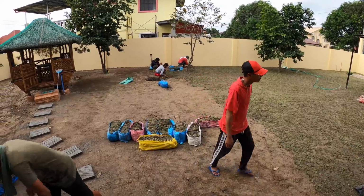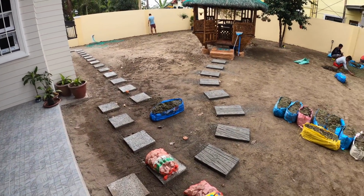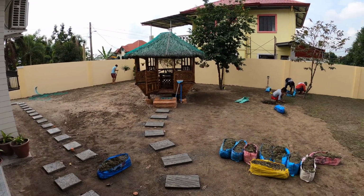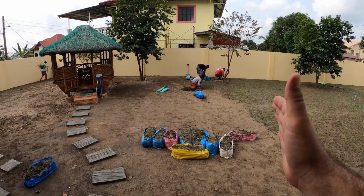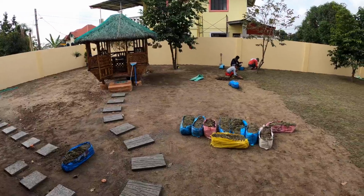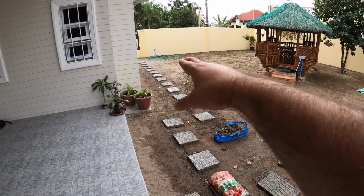When in Rome, do as the Romans do. Not wrong, just different. So we'll catch up with these guys later. I think they've got the rest of this section here to finish with grass today. Rocks in between the stepping stones.